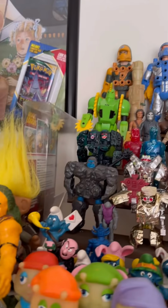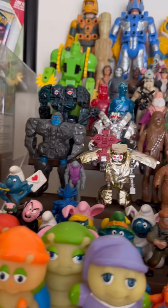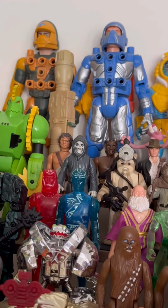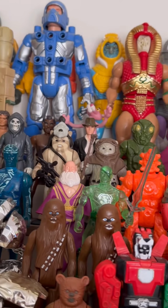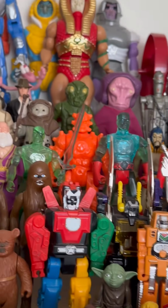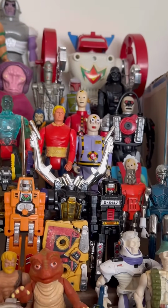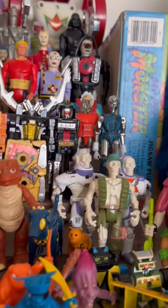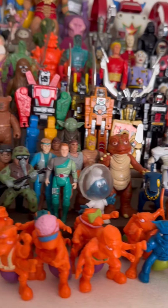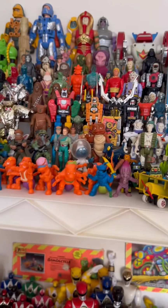I have most of my 70s and 80s little figures over here, like some Dungeons and Dragons, Glowworms, Smurfs, Rock Lords, Clash of the Titans, Tron, Ewoks, Battlestar Galactica, some Crystar, Flash Gordon, Crash Dummies, Micronauts, Dino Riders, Guts, Army Ants, stuff like that. I could go on all day.